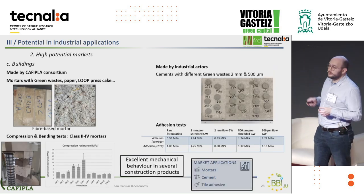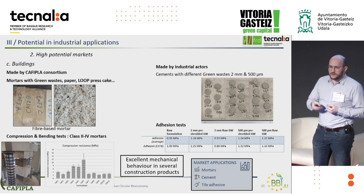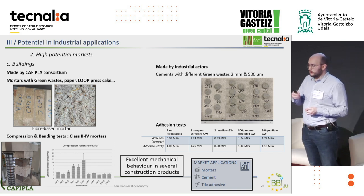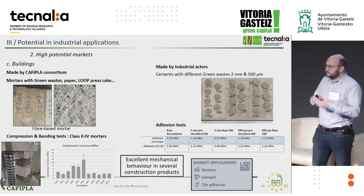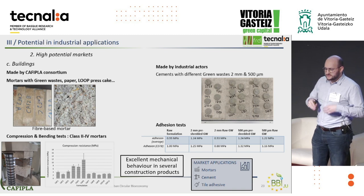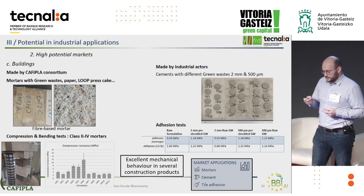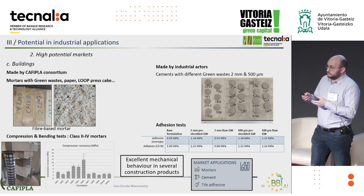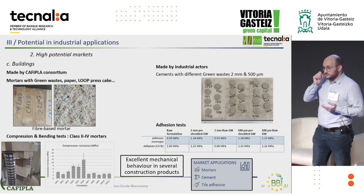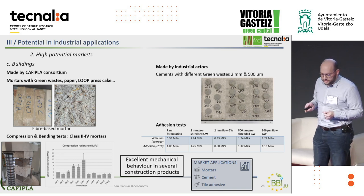The third good application is the building application. Fibers are currently used in some mortars, cements, for example, or adhesive for tiles. They use clean wood fibers, clean hemp fibers, and they are starting to open up to new fibers to reduce their carbon impact, and sometimes just to have a better visual aspect. They want visible fibers, for example.